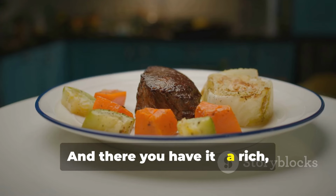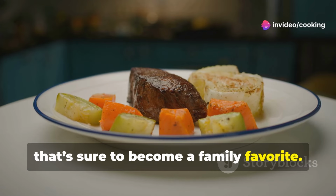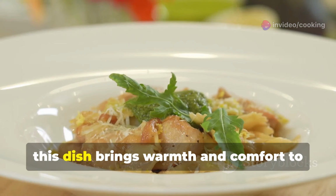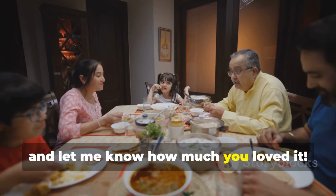And there you have it, a rich, creamy, and absolutely delicious beef stroganoff that's sure to become a family favorite. Whether it's for a cozy weeknight dinner or a special occasion, this dish brings warmth and comfort to every bite. Give it a try and let me know how much you loved it.